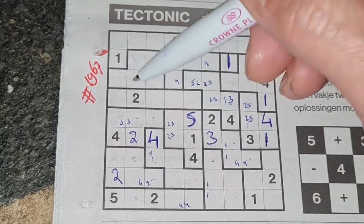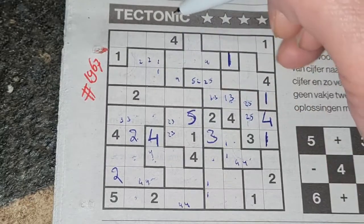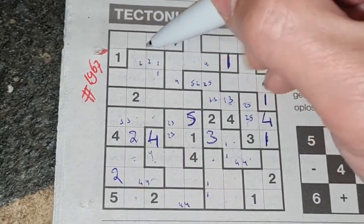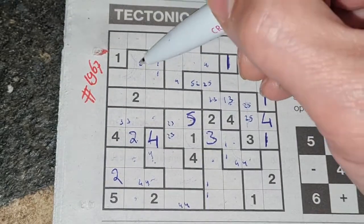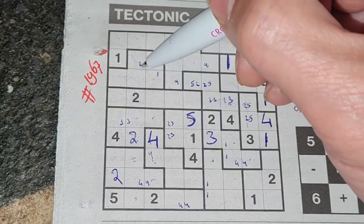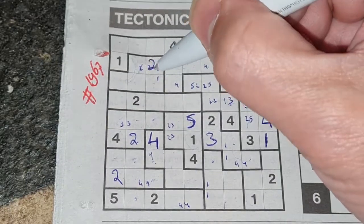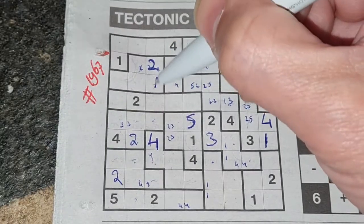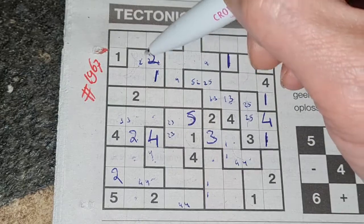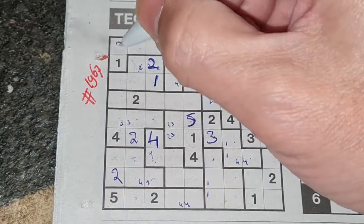These 3 boxes cannot be a 2, so the 2 could be here, could be there. If I place a 2 here, then I cannot fill any 2 in one of those 3 boxes. So the 2 cannot be here. It's not the solution. So the 2 should be there. And I've eliminated the 1, so the 1 goes here. We have a 2 here. That means those 2 boxes cannot be a 2. So 1 box left for the 2 should be there.